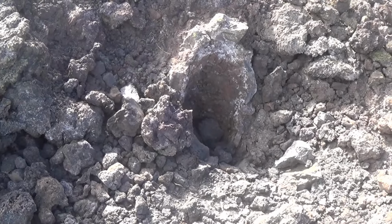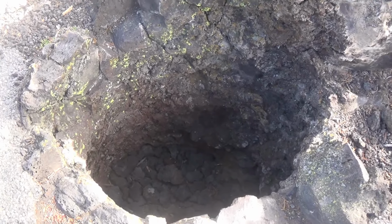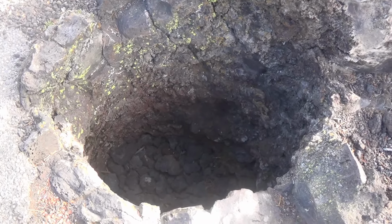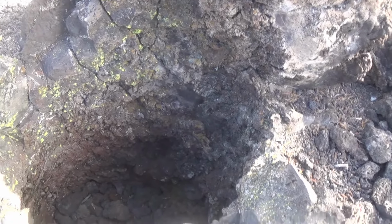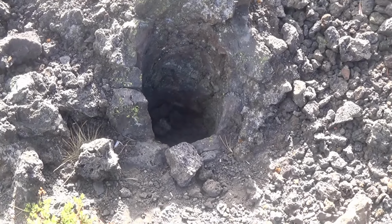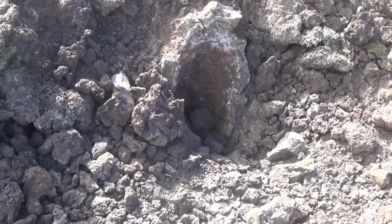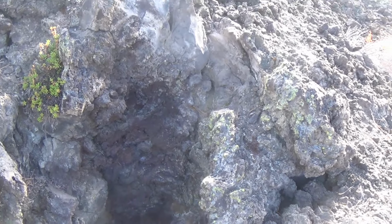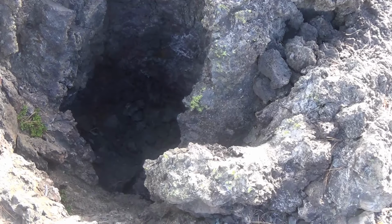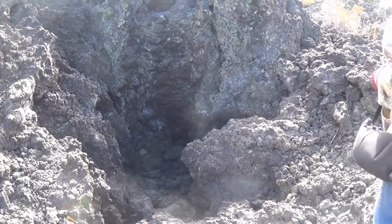And here's another very interesting cast. Places where the lava flowed around a tree and made a cast of it. Another cast of a tree that the lava flowed out around. And yet another cast. And another very interesting cast. This must have been a great big tree that was cast here, set in stone. This must have been a huge double tree that was cast right here in this spot.